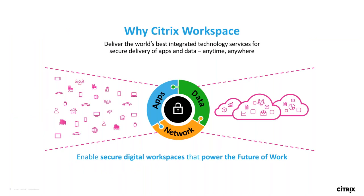So today, why Citrix Workspace? Today, companies use too many apps to run their business, and they are located everywhere, which brings too much complexity for IT. There are too many interruptions between the service delivery, which makes it too noisy for users to manage their passwords for each application login, and all of this impacts user productivity.